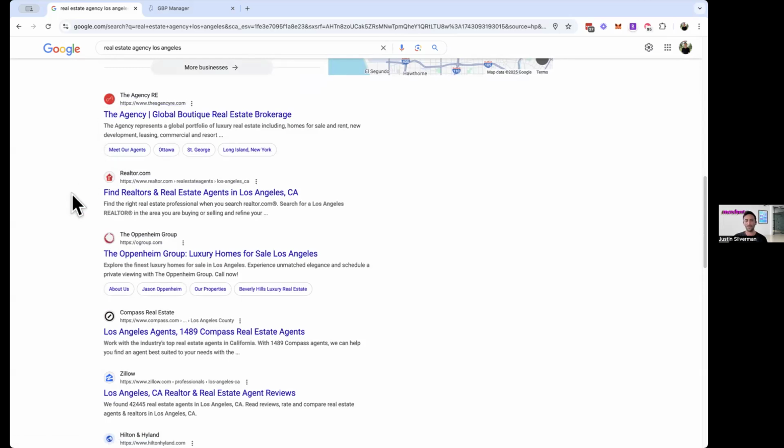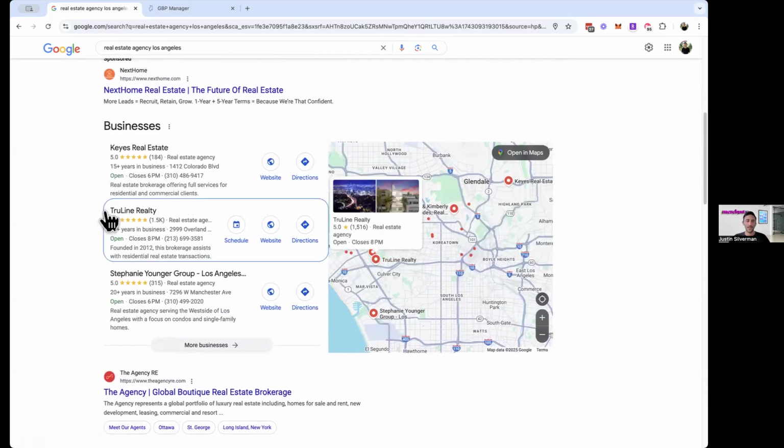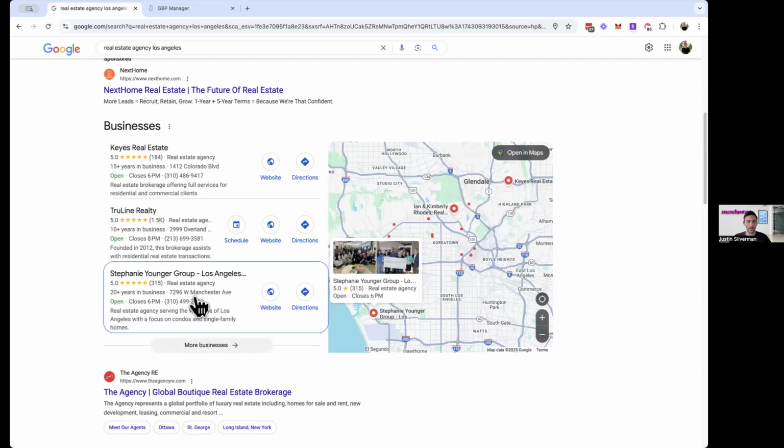And oftentimes, one or two of the top three ranked websites is a large brand like Realtor.com or Yelp or Zillow, right? So you have such a small opportunity to even rank at the top of the website list. And now, given the prominence of Google business profiles, only 13% of people are even clicking on a website. So that's why I love Google business profiles, because it's really the easiest place for a business to rank, and also where the majority of customers are going.